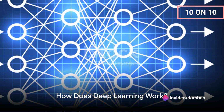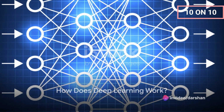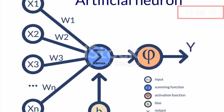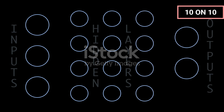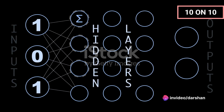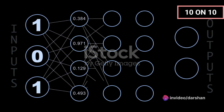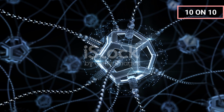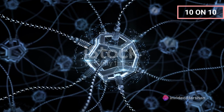Now you might be thinking, how does deep learning actually work? Well, let's dive into the fascinating world of artificial neural networks. Just as the neurons in our brain form a complex interwoven network, artificial neural networks are composed of interconnected layers of nodes or artificial neurons. Each neuron processes incoming data, applies certain weights and biases, and passes the output to the next layer.